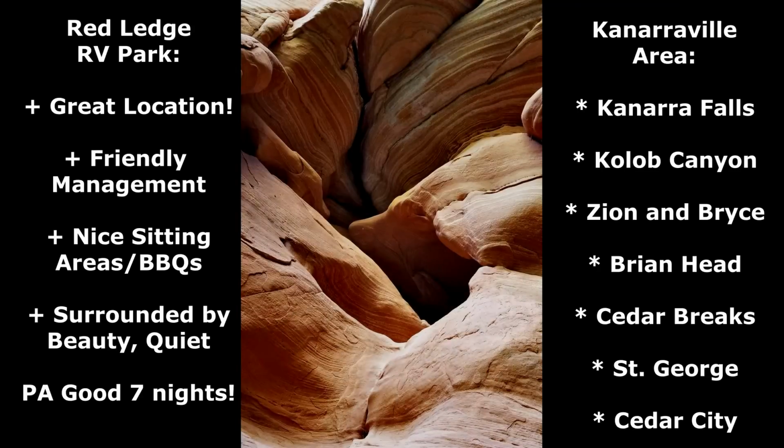And again, you don't have to go far at all. This is Spring Creek Canyon right here in Kanarraville. It's on BLM land. It's absolutely free, and it's a wonderful trail with slot canyons on it. I can't tell you how much I love this area. There's so much to do, and when you don't want to do anything, it's a perfect place to do nothing at all.